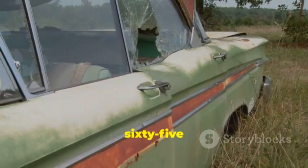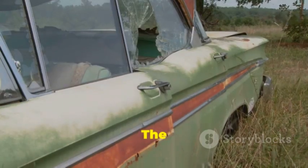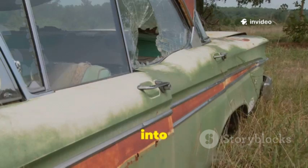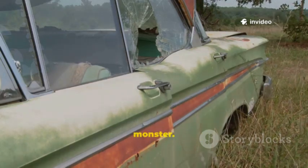This is a 1965 Shelby GT 350, the real deal, a Mustang that Carroll Shelby got his hands on and turned into a fire-breathing, track-devouring monster.